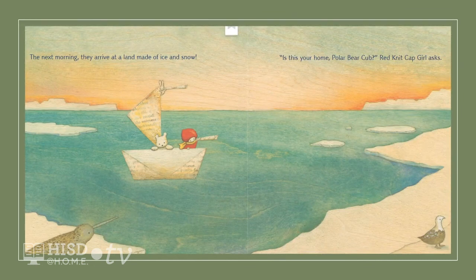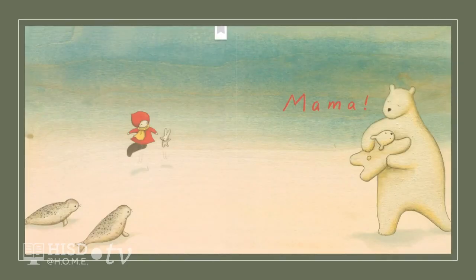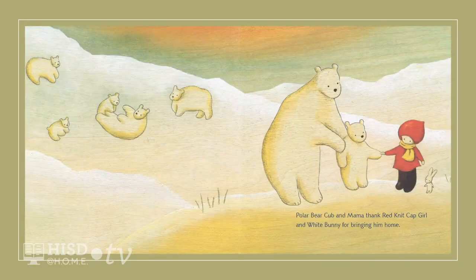The next morning, they arrive at a land made of ice and snow. Is this your home, Polar Bear Cub? Red Knit Cap Girl asked. Polar Bear Cub looks around. There don't seem to be any other polar bears here. Then they hear something coming toward them. Mama! Polar Bear Cub and Mama thank Red Knit Cap Girl and White Bunny for bringing him home.